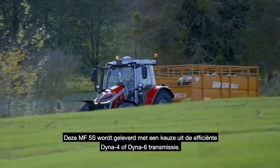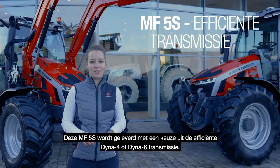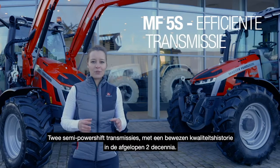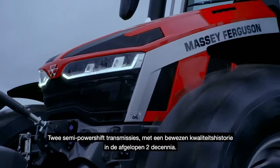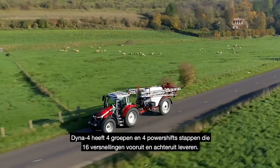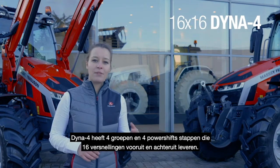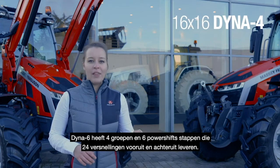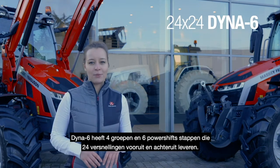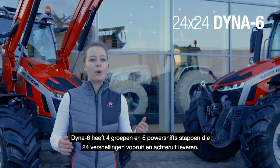This MF5S comes with the choice of the efficient Dyna 4 or Dyna 6 transmission, two semi-power shift transmissions with proven pedigree in the last two decades. The Dyna 4 has four robotized ranges and four power shifts, providing 60 speeds forward and reverse. The Dyna 6 has four robotized ranges and six power shifts, providing 24 speeds forward and reverse.